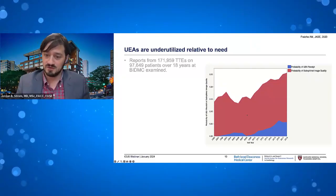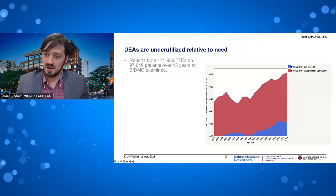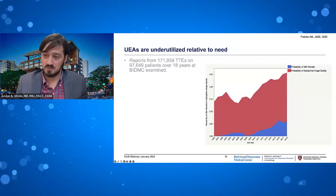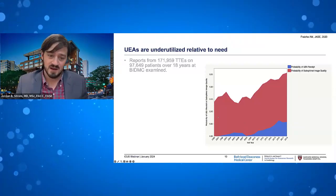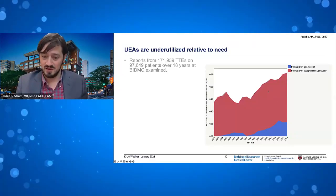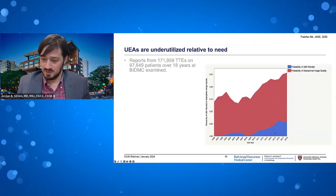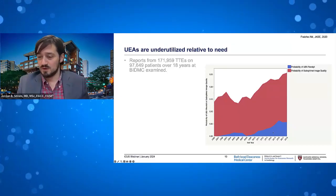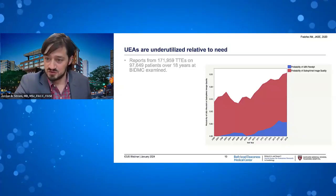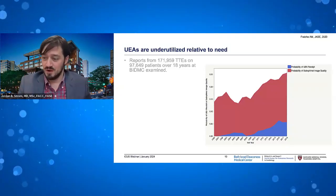And here you can see in the red is the probability of having suboptimal image quality over time. And the blue is the probability of receiving contrast. On the y-axis is the probability, on the x-axis is the year. If you just looked at contrast use alone, here in the blue, you'd say we're doing a great job. We're using more and more contrast as the years went by. The challenge with this is that this only tells you one part of the equation.